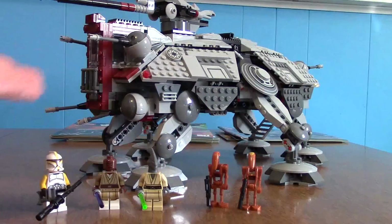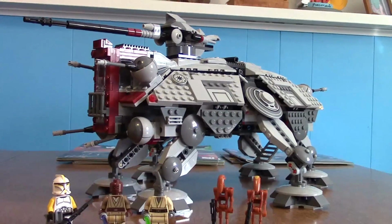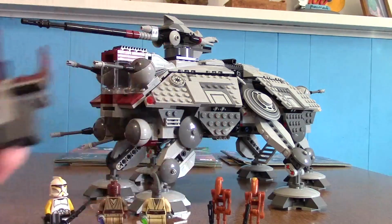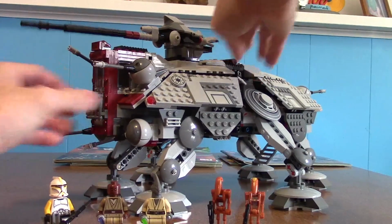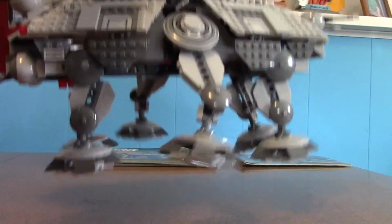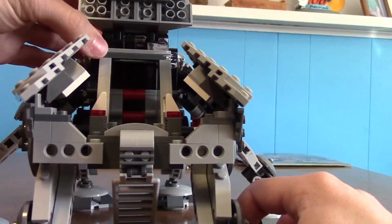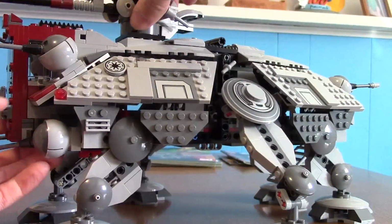And then the vehicle itself is just absolutely gorgeous in how they did everything. The cockpit itself is a sliding SNOT technique, studs not on top, with the chair, and it slides in very nicely up there. The legs, I'm going to get rid of the minifigures for a minute. The legs all dangle nicely, and then they all balance out like that very easily. The back hatch opened up to reveal a little inside that you could put some figures in. What do you call it? This hatch opened as well.